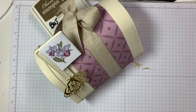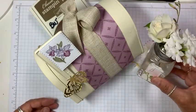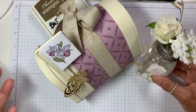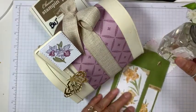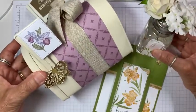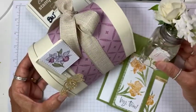Yeah, you know what? You're right. Look at this sweetness. And right next to it, you could give these both as a gift to someone. And then hand them a pretty card that all coordinates. See if I can get this all in camera. And you've got a pretty nice little setup there, don't you think?